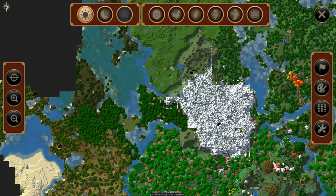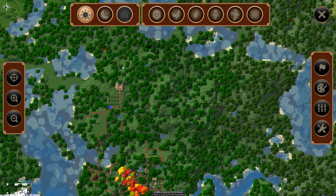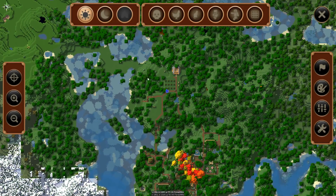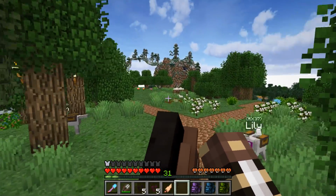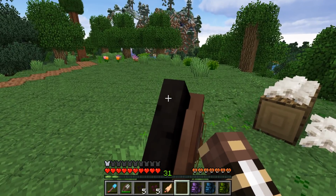I need to build the stables now, and we need to think about having trail horses. And where am I going to put the trail horses? That's an interesting question, and I feel like maybe it should be down here, maybe back here. I feel like this isn't a bad spot to start the trail. I don't know. We're going to have to think about this.